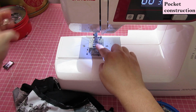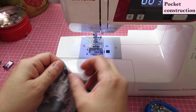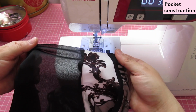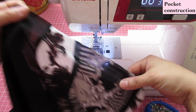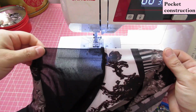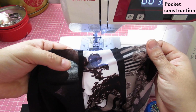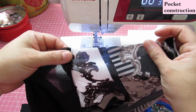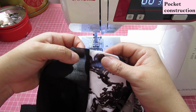I'm going to put my regular presser foot there so I can understitch. And understitching, I'll never skip it for woven or knits. It doesn't make a difference. I don't want the black pocket bag to be seen, so I've just extended it like this. You can see how light my pocket bag is going to be. It's almost transparent. And I've got the seam allowance under it. That's how you understitch everything, facings, pockets. You always have the seam allowance under the layer that you don't want to be seen.